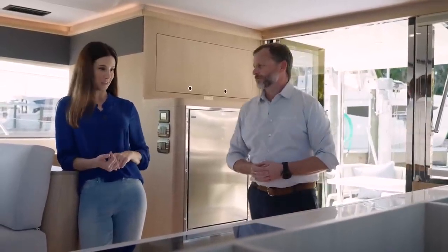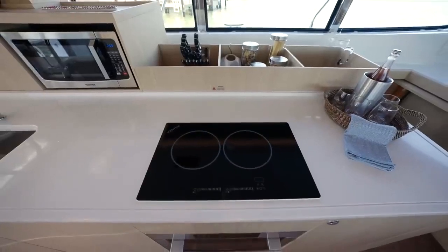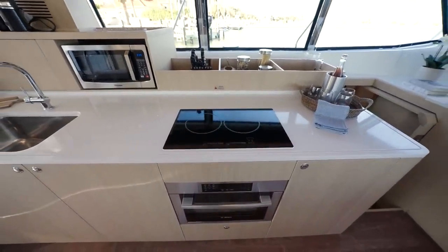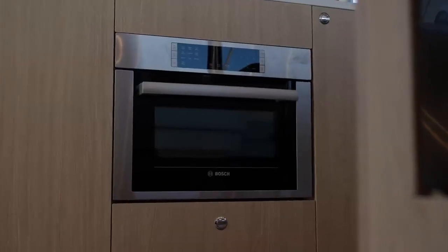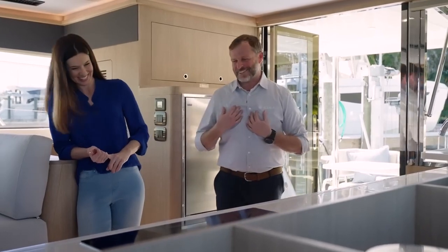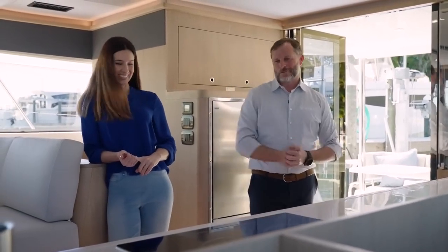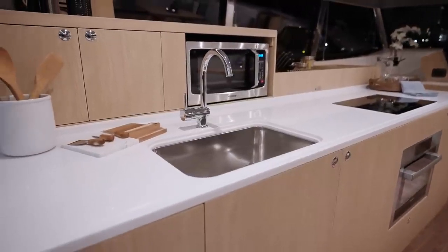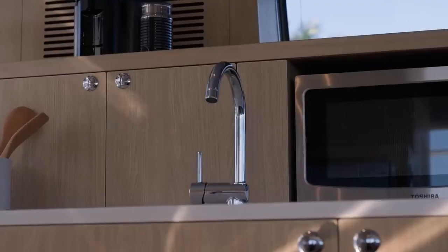Might I point out the beautiful microwave, 2 cooktop induction stovetop, and also an oven. Which is amazing. Yes. Will I ever use the oven? Yes, you will. That's the question. If you like to cook like I do, then this large counter space that we've done on the special edition for the owners of hull number 1 really can take advantage of that aspect.